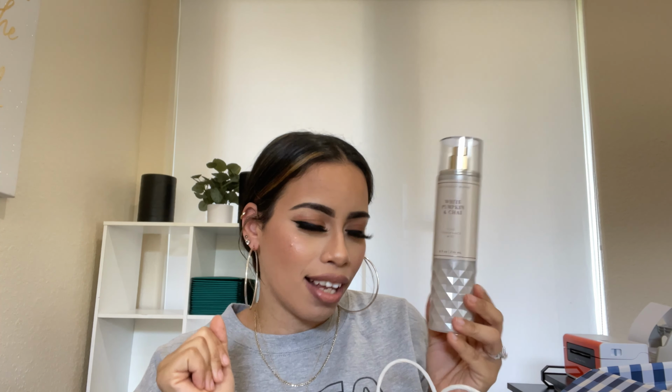So this one had come out a few times before in different packaging. Now they have it in the faceted bottle, which looks really cute. I like it. I always like the faceted collections. I feel like it looks more expensive, I guess. Very cute.